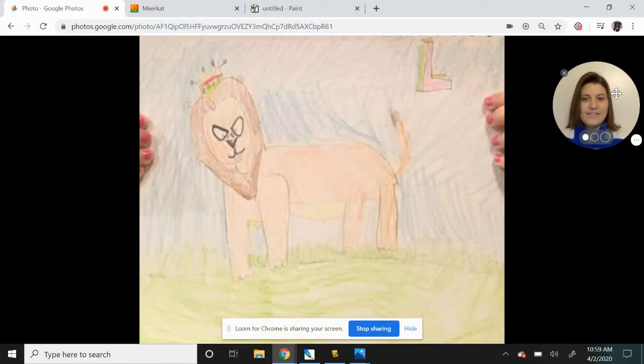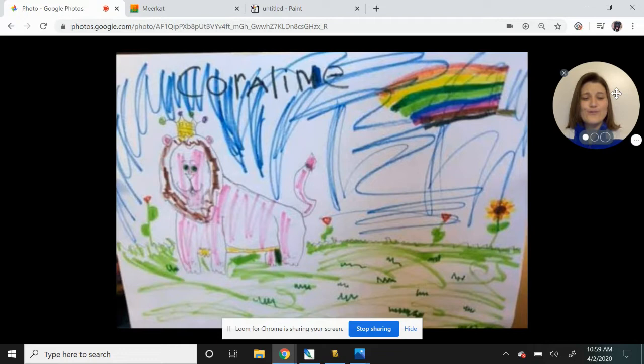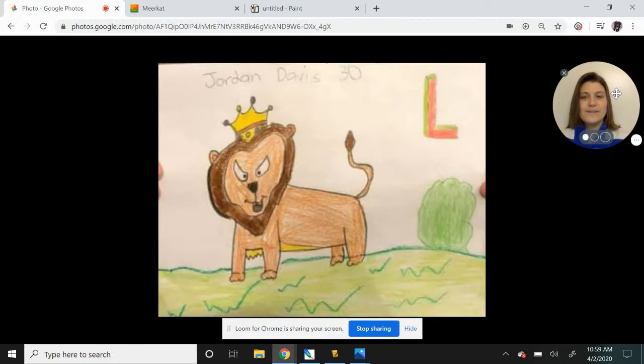Well done. Coraline, I like your pink lion. That was a great idea. And I like the rainbow and the extra flowers you added. Nice details. Here we have Jordan. Great job. Brother Cameron, well done.